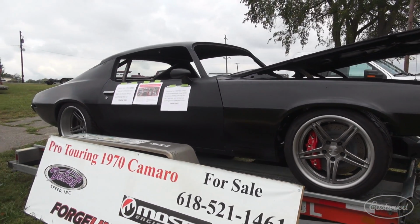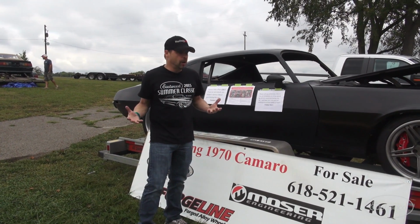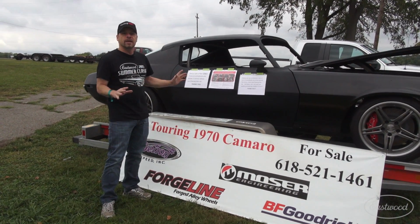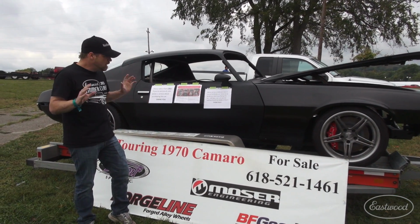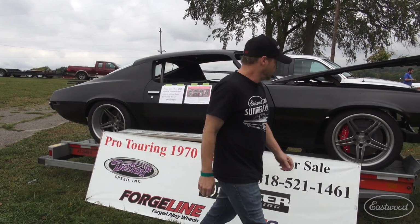Now, if you want a bit of a head start doing a project like Zed Sled, we got the holy grail here. This is a 70 Pro Touring F-body Camaro. This is it, man. Full Detroit Speed suspension, forged line wheels, custom wheels. All the metal work is done. This is rust-free. 9-inch rear axle, 4-bar in the back. This has got the best of the best of the best. This is an awesome head start. I don't know what they're asking for it, but I'm going to find out.